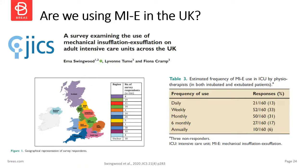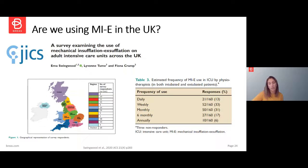And I think that when you get to using something monthly, we need to query whether that's really true implementation of a device. I guess you can argue that the caseload hasn't arisen, and that's fine. Not everybody has 20, 30, 40 ICU beds, but still, from a safety perspective, from a clinician confidence perspective, is that frequent enough? So is this problem just in the UK?